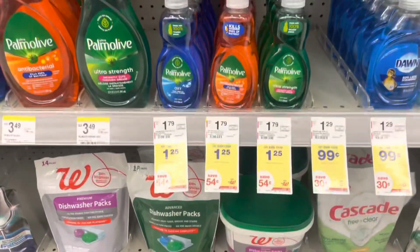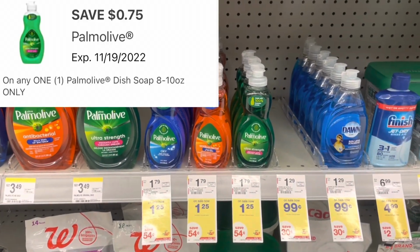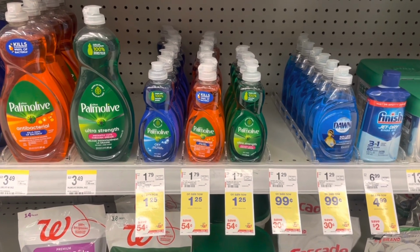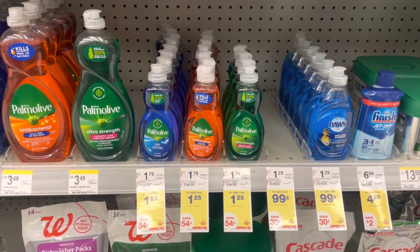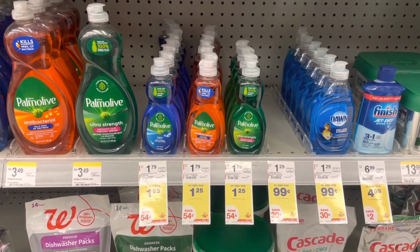The little Palmolives are on sale this week for $1.25. We have a 75-cent digital coupon that is applying to it. That'll make it just 50 cents. Again, these are really good, especially if you're going on vacation and you're going to be staying somewhere for an extended period of time, or you can put them in like little gift baskets. So another good deal to do.